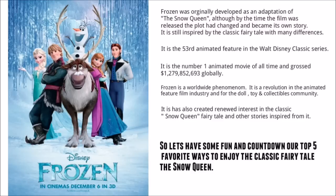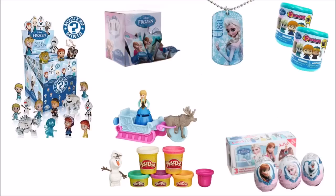So let's have some fun and count down our top 5 favorite ways to enjoy the classic fairy tale, The Snow Queen. Okay, one of the ways you may recognize right away is all the toys and blind bags. Funko Mystery Minis, Frozen dog tags, fashions, chocolate surprise eggs with Frozen toys inside, and Play-Doh inspired by Frozen.